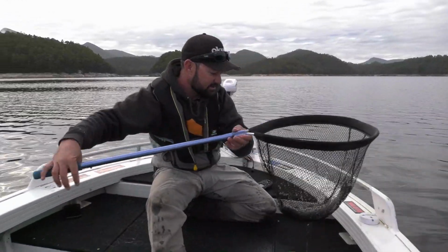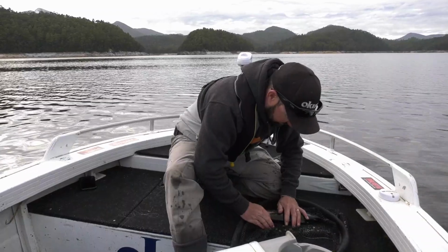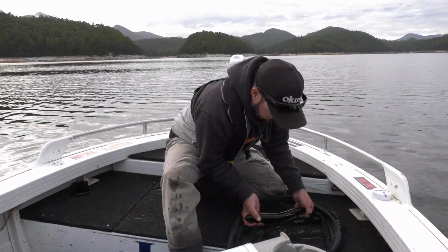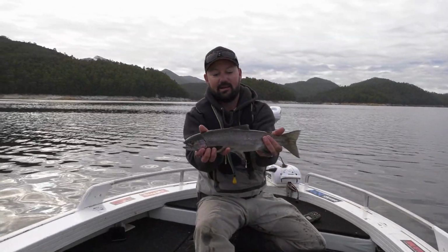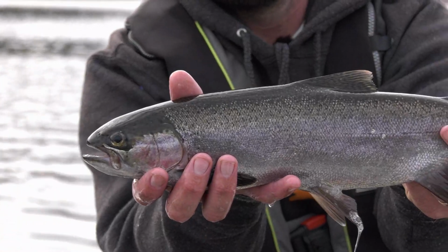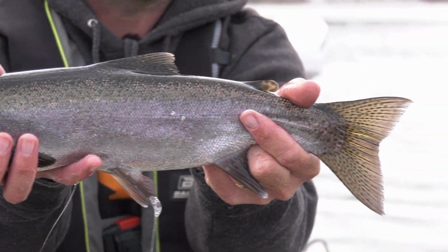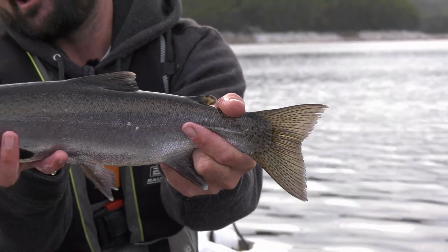Check out this fish. Tasmania is known. Oh, hey buddy, come on. Tasmania is known for its dry fly fishing, and to be able to come and catch a truly wild rainbow in such a spectacular location is what makes Tasmania so special. Finally got one to stick, and I'm just so stoked with that one.